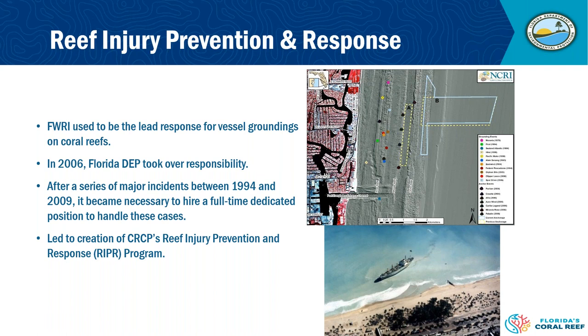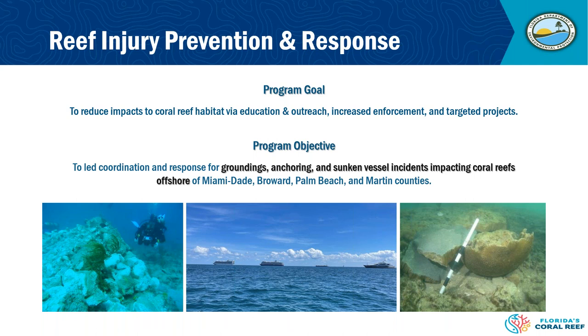So that's a little history into how my program was created. Our program goal is to reduce the impacts to coral reef habitat through education, outreach, increased enforcement, and targeted projects. And our program objective is to lead the coordination and response for groundings, anchorings, and sunken vessel incidents impacting Florida's coral reef, so offshore Miami, Broward, Palm Beach, and Martin counties.